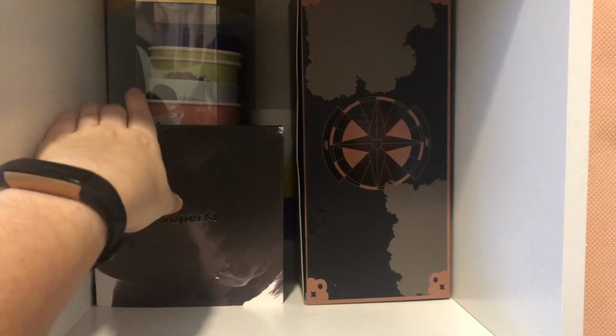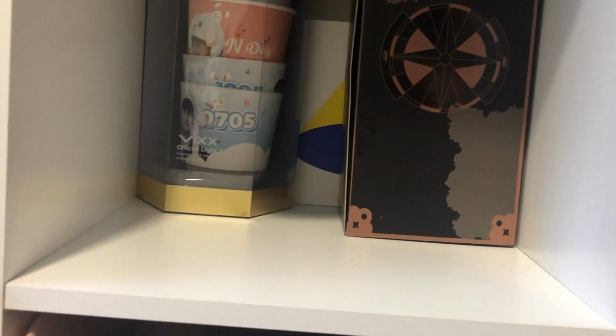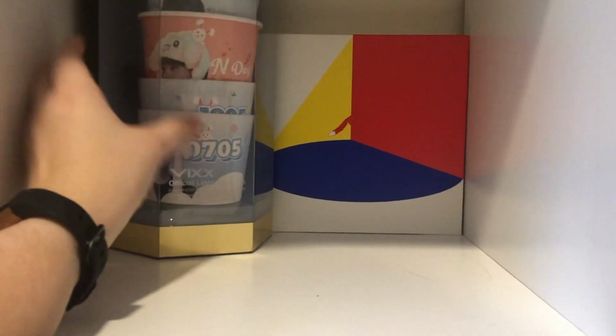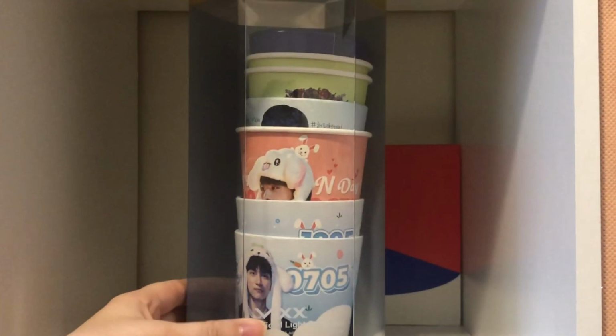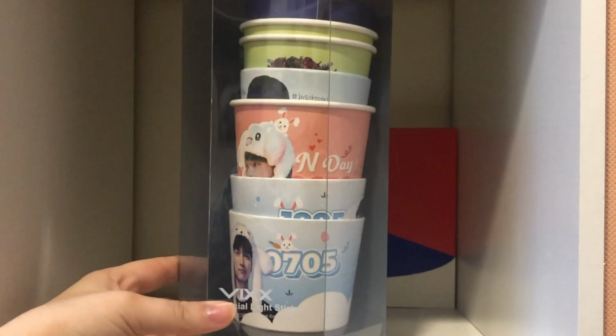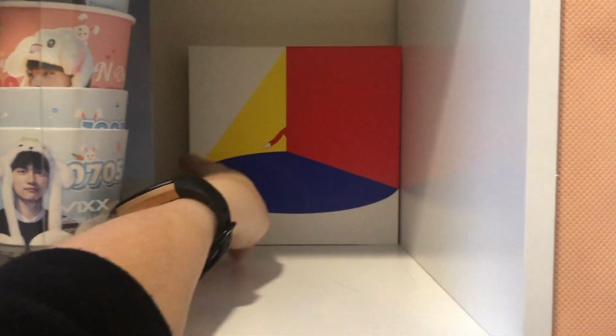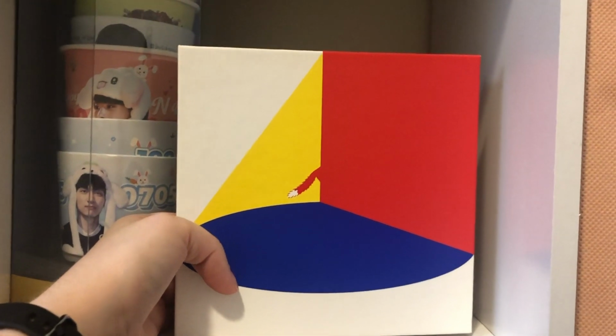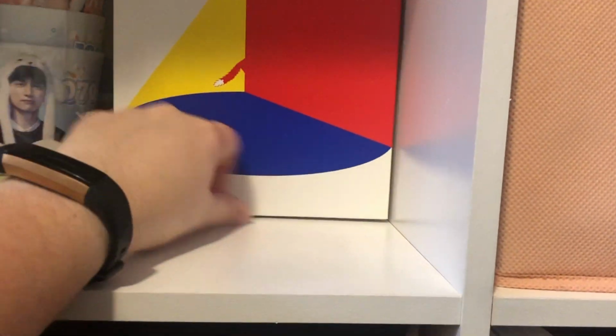So right here, I have the SuperM album with Taemin on it. This is the only one I have. I have the light stick case box thing for the ATEEZ light stick, and then I have the holder for the VIX light stick, and then the remainder of the cup holders, which also include some from N that were left over from his birthday. And then I have this shiny album, which is the combination of their 3 little mini albums from 2018. Yeah, I think it's 2018. And that's all I have on this little shelf.